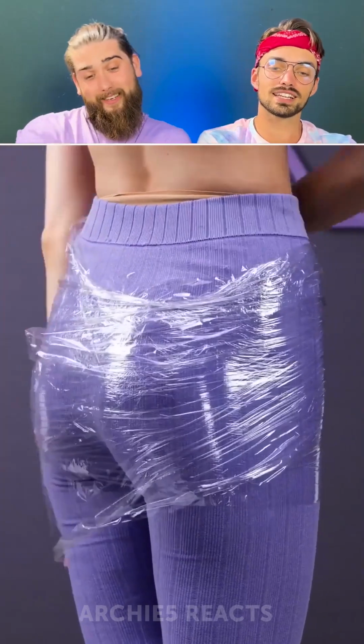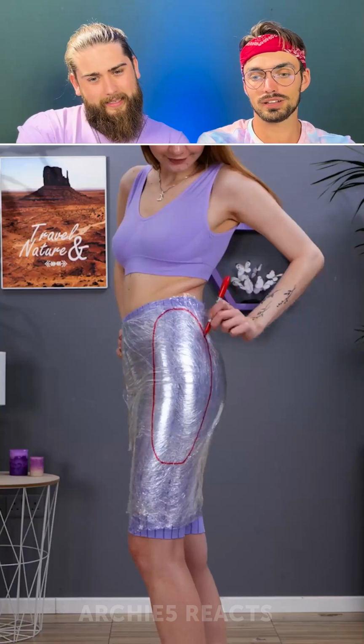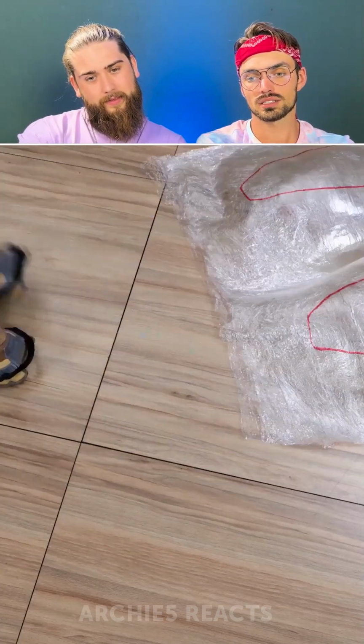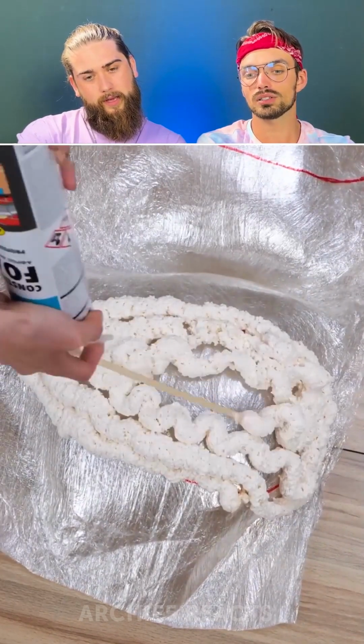Anyway, the next thing is wrapping up in sellotape, and we're gonna cut it out. We're making an outline of our tushy. Snip, snip, snip, snip, snip. All right, construction foam. We're outlining the thigh area.